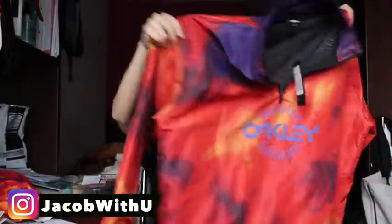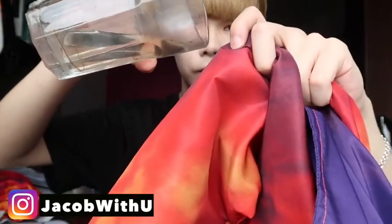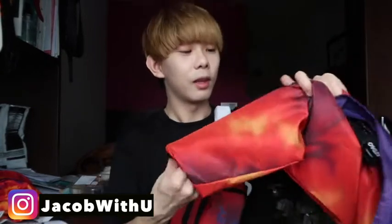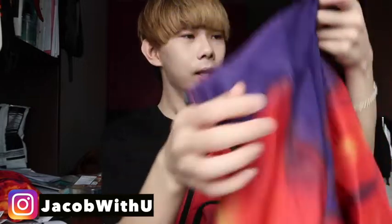So the last item I'm gonna show is this jacket. This jacket is so cool. It has the same tie-dye element as the whole collection, and it's really soft. I think it's waterproof, so let me try if it's waterproof. Oh no, it's not waterproof. But it definitely blocks the wind, because the material is for sportswear, so I think it blocks the wind.